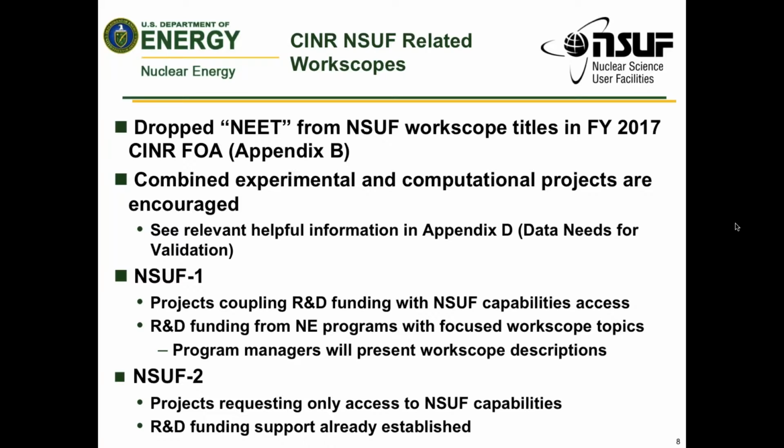There are parts in this data needs for validation that you can use to gear your projects for NSUF support, coupling experiment with computation, and answering specific questions about specific phenomena that we want to understand in the materials and fuels arena.